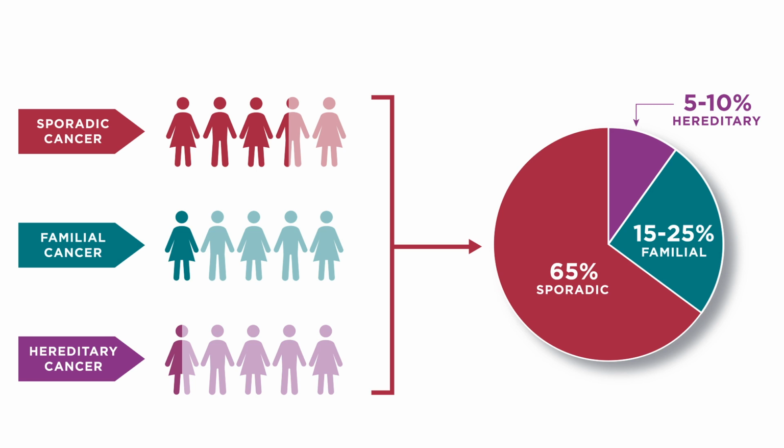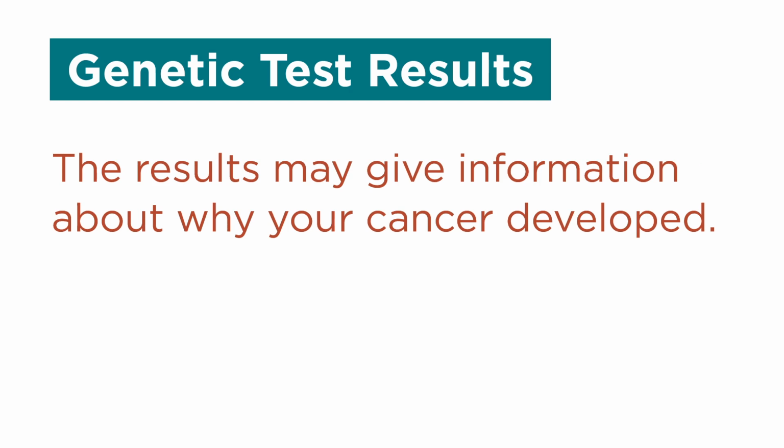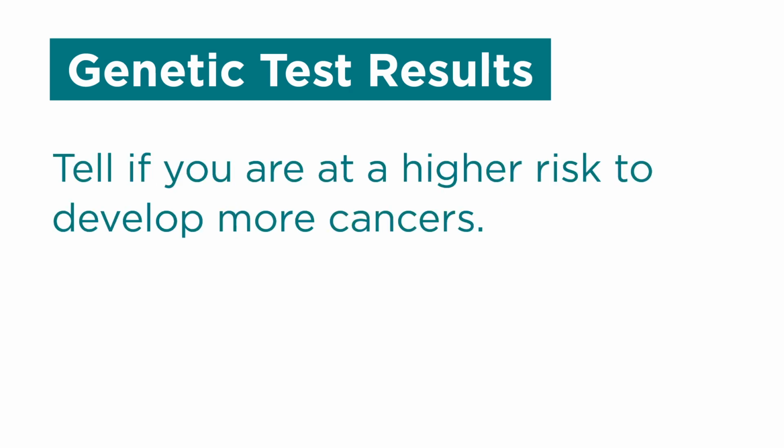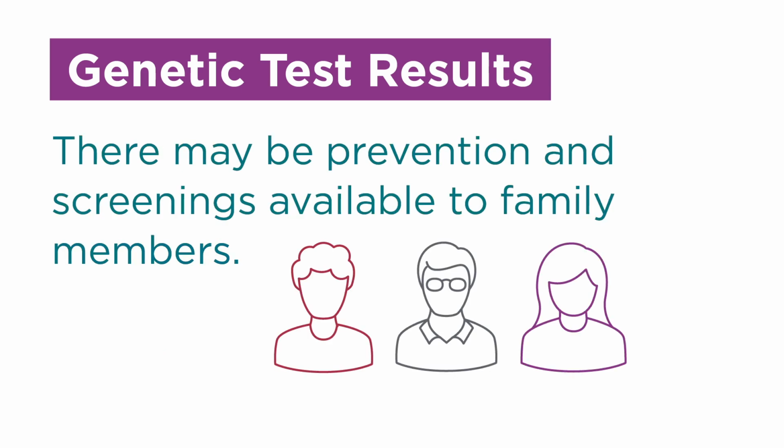These test results are important for a variety of reasons. First, it allows your treating doctor to think more completely about your care and treatment options. It may give us information about why your cancer developed. It may also determine if you're at higher risk to develop another cancer. If so, we may recommend different cancer screenings or prevention. Also, if there's a DNA mutation, you may have family members at risk, such as your parents, children, grandchildren, and siblings who may wish to know this information. If a mutation is found with your testing, family members may wish to know if they have the mutation. This may help with determining the type of cancer screenings or prevention that is best for them.